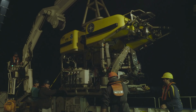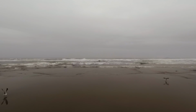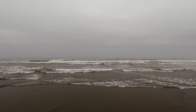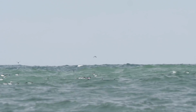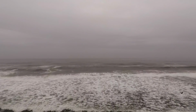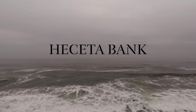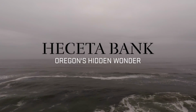It transforms the waters around it, driving biological productivity and making nearby habitats thrive. Its effects are felt 35 miles away on the shore and even deep in the coastal forests. It draws birds and mammals from across the globe to its thriving waters. You're about to learn the science behind what makes Heceta Bank tick. A unique blend of geology, oceanography, and biology that has shaped a natural wonder unlike anything else along Oregon's coast.